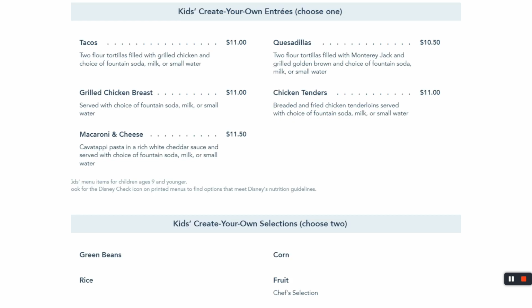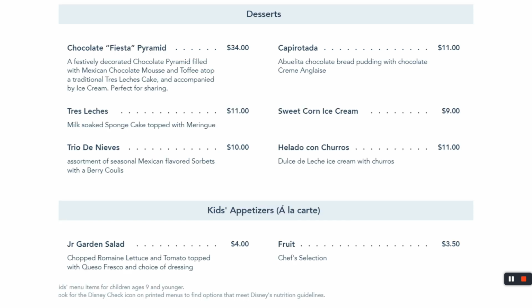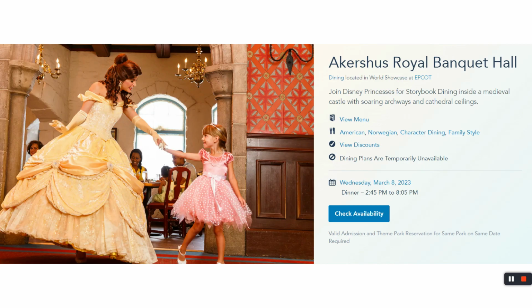Same thing as from the pyramid. Chicken tenders, quesadillas. Maybe the other things on the left-hand side. Desserts, similar to what was in the pyramid. You could have the pyramid, actually. Not in the pyramid. We'll keep going on.